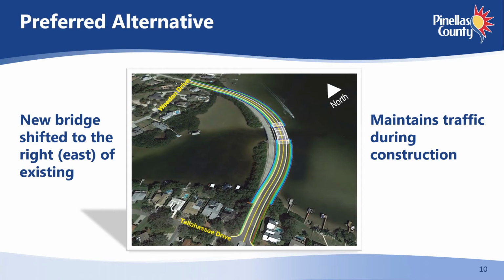Based on comparison of all alternatives evaluated during the study, replacement of the existing bridge with a new fixed span bridge located completely to the right or east of the existing bridge was selected as the preferred alternative. Phased construction of the bridge will be used to maintain traffic along San Martin Boulevard during construction.